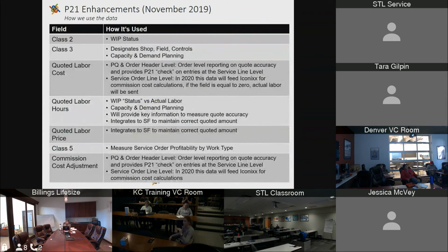Okay, I wanted to run you through really quick how we're using some of the data, because sometimes you take a step back and say, we're asking you to do an awful lot, and why? There's an awful lot of data entry that has to be done. So I wanted to run through how we're using the data and how we plan to use it in the future. On class 2, right now we use that for WIP status related information.